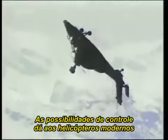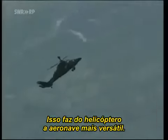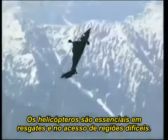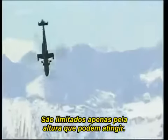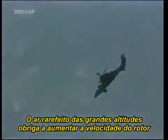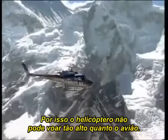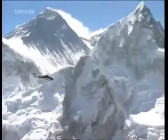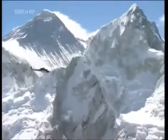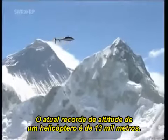The control possibilities give modern helicopters truly aerobatic flight characteristics, and thus make the helicopter the most versatile of aircraft. Helicopters have been indispensable in rescue operations and for use in mainly inaccessible regions. They're restricted only in the height to which they can climb. At high altitudes, because of the thin air, the rotational speed of the rotor has to be constantly increased in order to generate the necessary lift. That is why a helicopter can never fly as high as an aeroplane. The current altitude record for a helicopter is just under 13,000 meters.